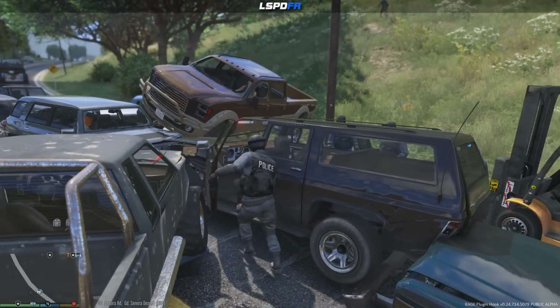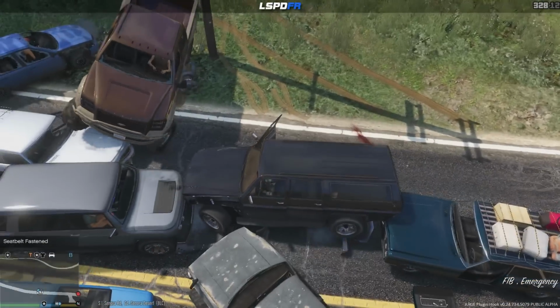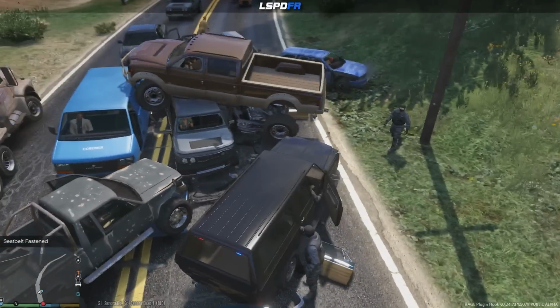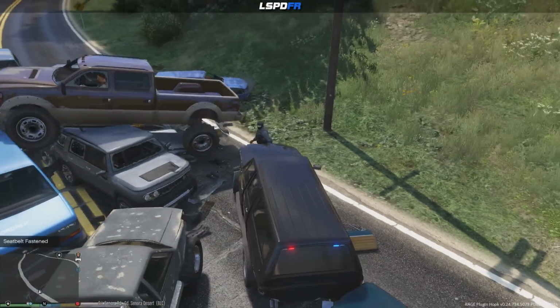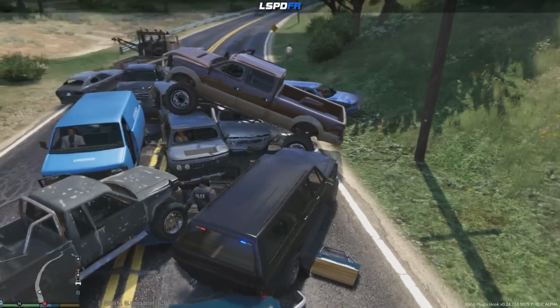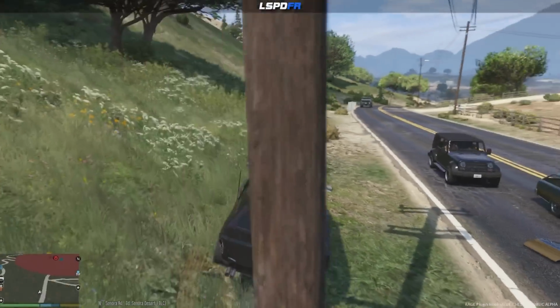I really wanted to take that call out because it's terrorist activity. That's perfect for us. But I'm jammed in here. My men are down. Come on, get in. Let's get in the car. Look at this truck. Oh my god. This is the craziest thing I've ever seen in my life. Okay, we're trying to respond here. Come on, let's get the heck out of there.